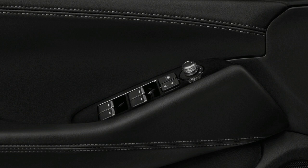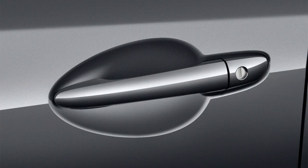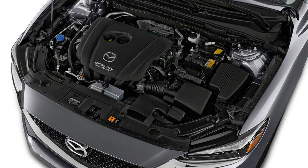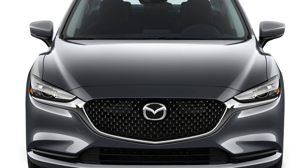A moderate-sized car ought to have the option to complete two things: fit 4 grown-ups serenely and convey 7 days excursion worth of baggage. The 2020 Mazda 6 achieves both, however not just to certain contenders. We give it a 6 for solace and utility.